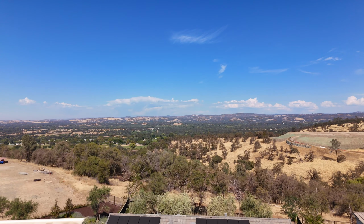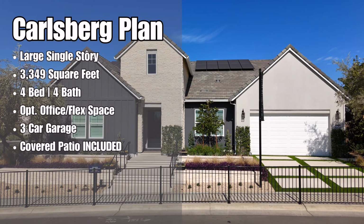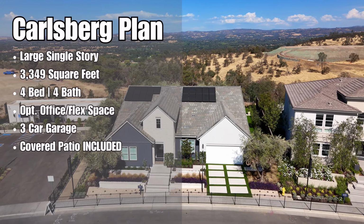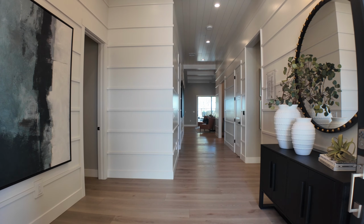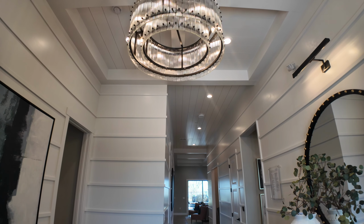Let's get into the first model, which is the Carlsberg. It's a single story sitting just under 3,400 square feet. It's a 4-bedroom, 4-bath with an option for an office and a flex space. As you come into this plan, I love that you have the really wide entryway and 12-foot ceilings throughout your common space, and 10-foot ceilings in the bedrooms.